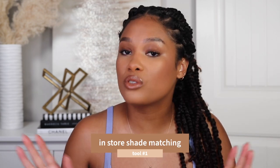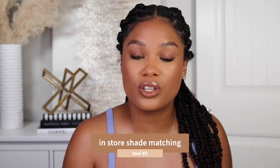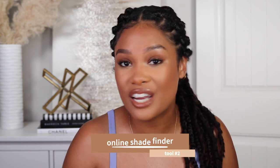So one of the first tools is in store. This has been around for years now. You can literally go in store, talk to one of their beauty advisors, and they can scan your skin with a little scanner thingy and it will literally spit out a special code, and that code will tell you which foundations have that specific shade based on the actual color of your skin. They do have 3 other tools online, which I absolutely love. I love the convenience of doing anything and everything online. So one of them is called the Sephora Shade Finder tool.